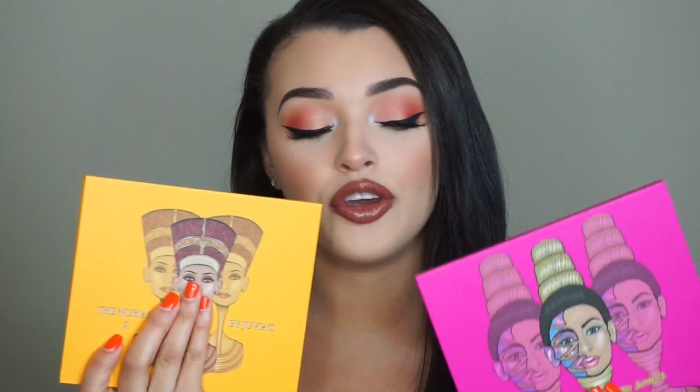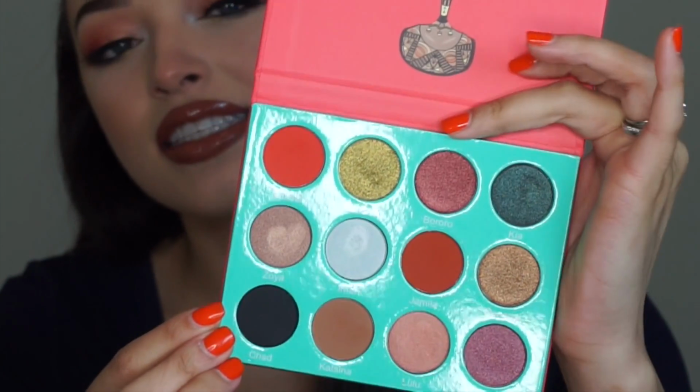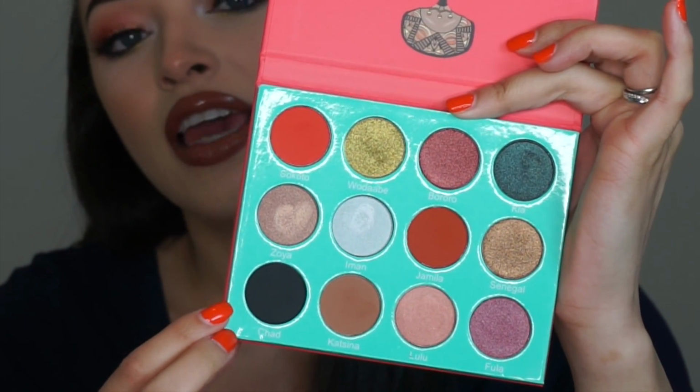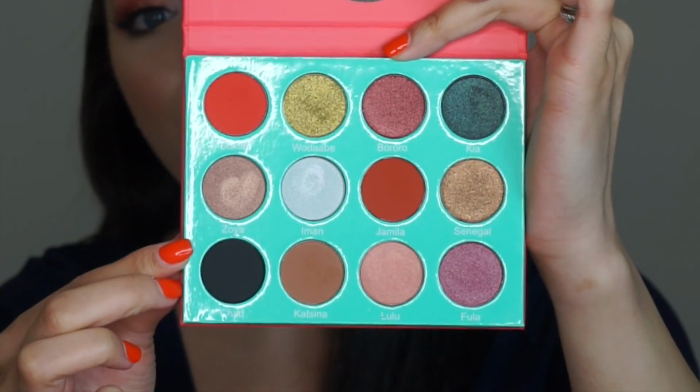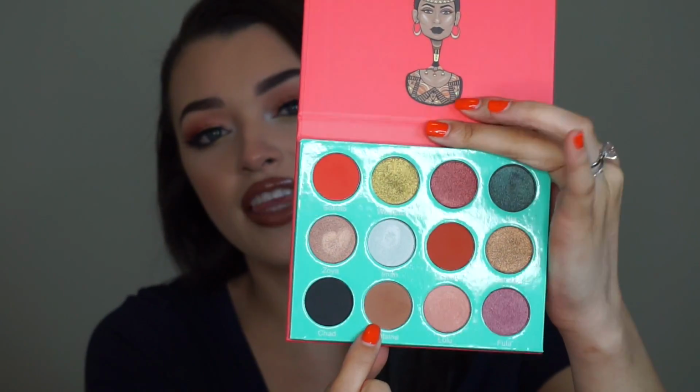Really amazing qualities, just like the Masquerade and the Nubian and the Nubian 2. Super blendable, really pigmented, especially the metallic shades. And this one comes with 12 different shades. So we've got 6 ultra metallics, 4 mattes, and 2 more satin shimmery shades. But this one is a lot more bright and really fun. So if you're a more neutral girl, this might not be the palette for you. And this is the only transition shade in here.